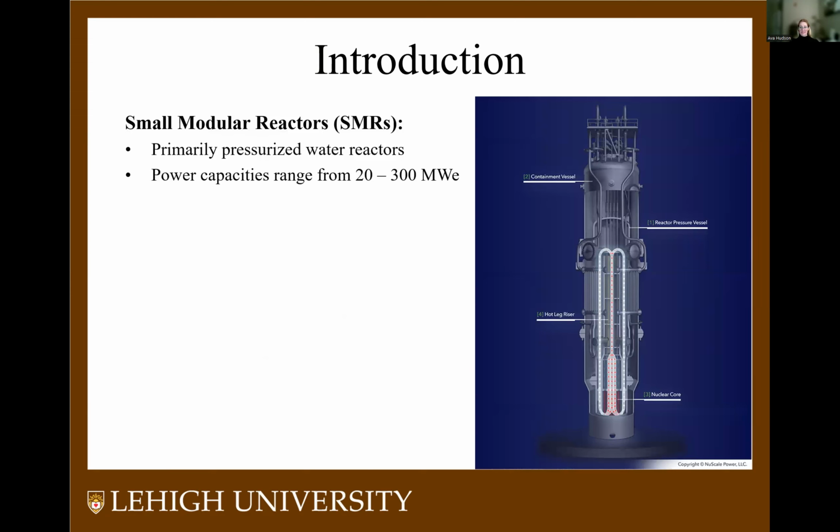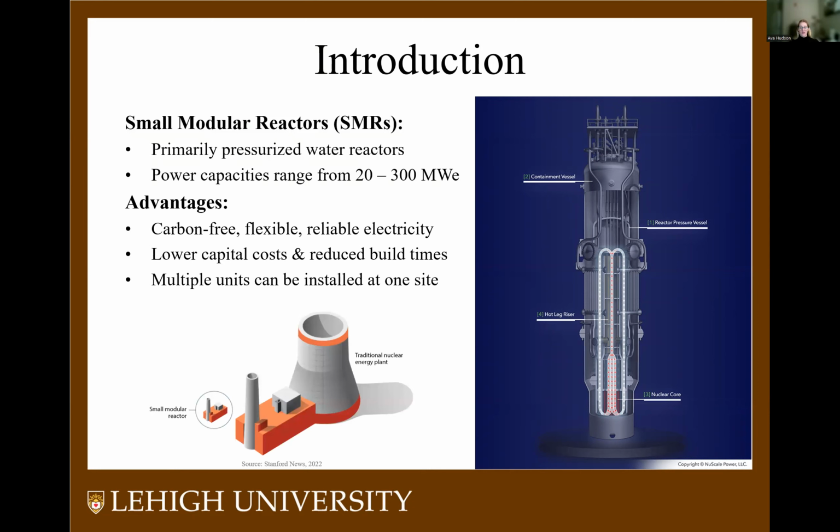So nuclear power is designed for high capacity factor output, but conventional nuclear reactors are expensive and time consuming to build, so they're less competitive than fossil fuels. However, new small modular reactors, or SMRs, could be the right answer. These are advanced nuclear reactors, primarily pressurized water reactors, ranging from about 20 to 300 megawatts per unit. So these SMRs provide carbon-free, reliable, and flexible electricity that work well when coupled with intermittent renewables.